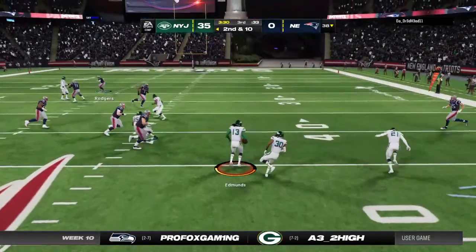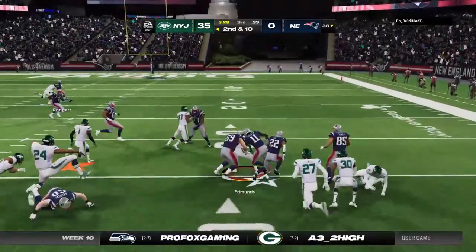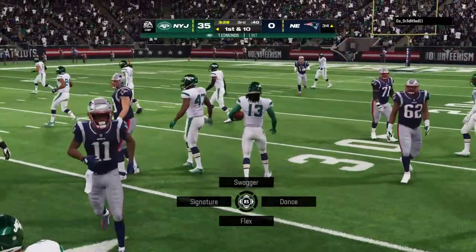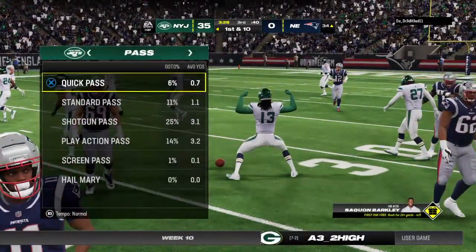And Rodgers intercepted a 3rd time. The safety, Terrell Edmonds, picks it, and the return will be stopped at the 34-yard line.